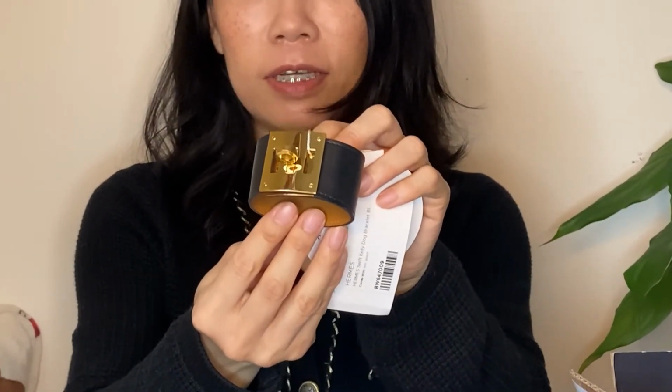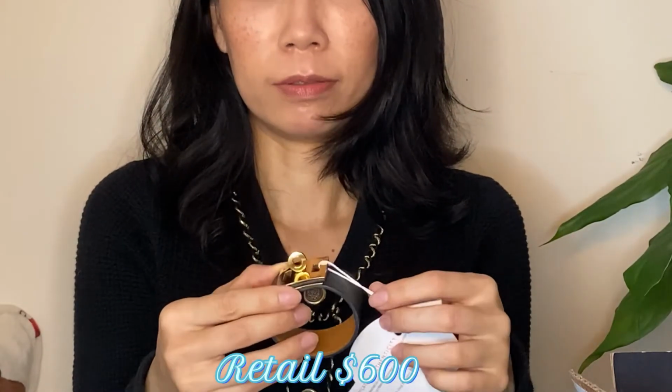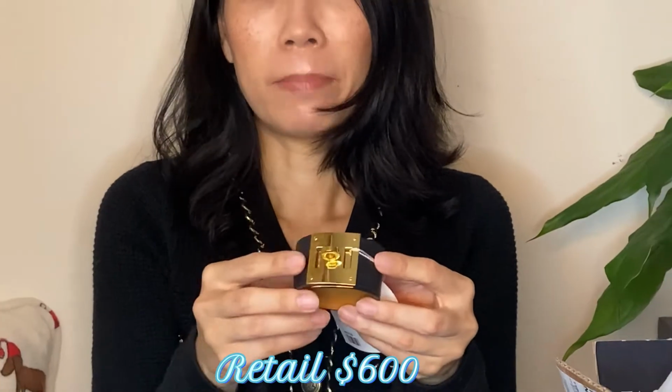So I did purchase this Kelly dog leather bracelet. Usually I don't spend so much on costume jewelry, but since it is gold, it's 18 karat gold plated, and this Kelly closure is inspired by the Kelly bag that was created in the 1930s. This turret clasp is the signature of the Hermes house of fashion. So, just a little bit about this bracelet.